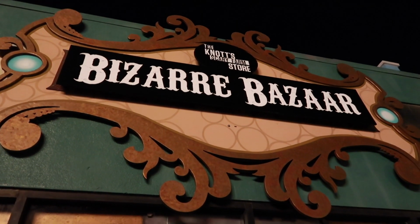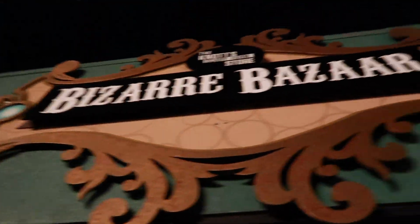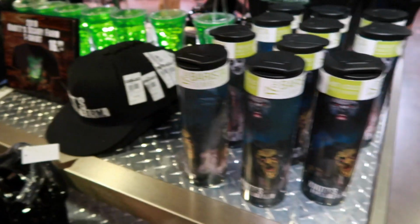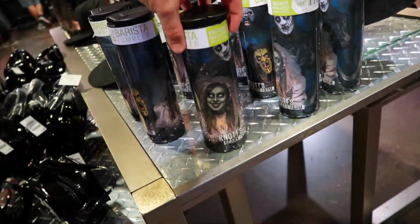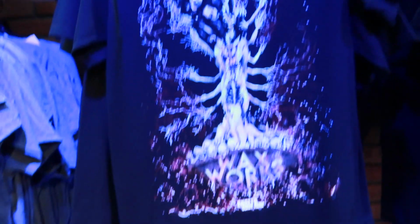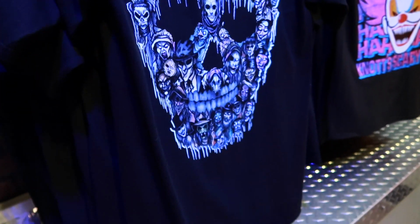Whoa! Knott's Scary Farm store, bizarre, bizarre. The official 2019 Knott's Scary Farm shirt, $16.99. Individualized maze shirts, there's Waxworks, Origins, Curse of Calico. That's a very cool shirt.